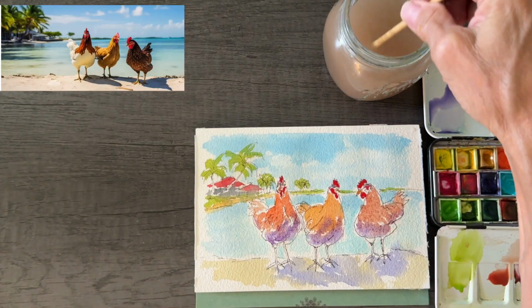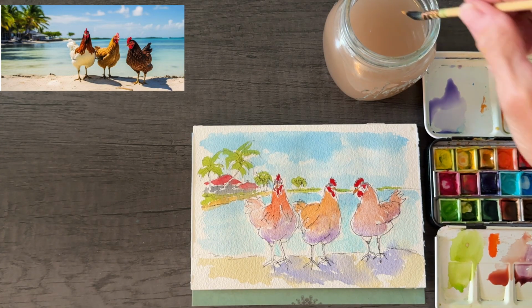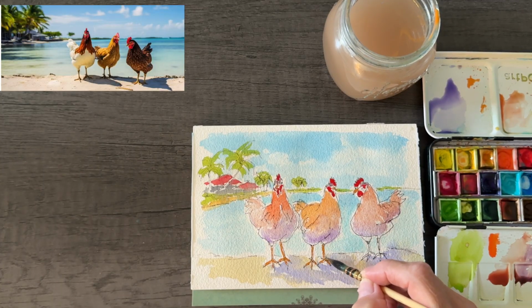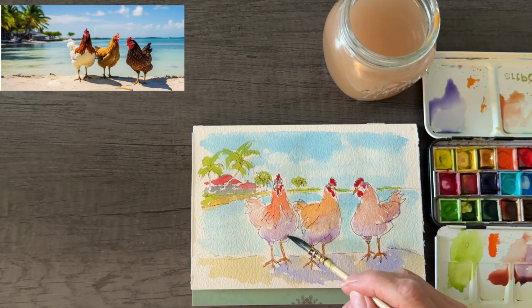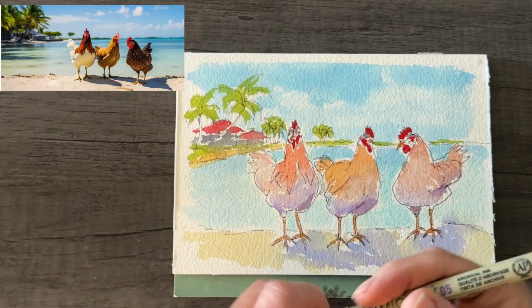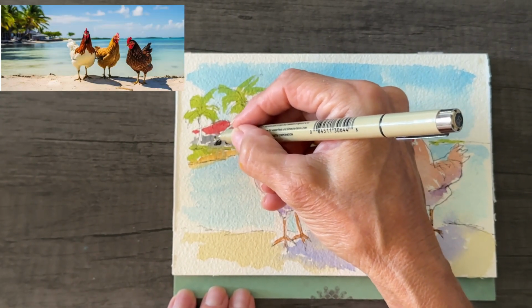And a little more violet shadowing. I took a moment to dry this. And I'm going to go back in and add a little yellow ochre for their legs and feet. Just a little more shadowing here and there. So I'm going to go ahead and dry that again and start filling in some little details with the Micron 05.